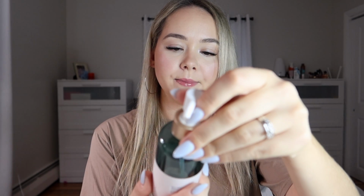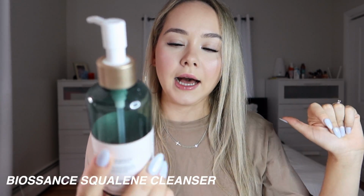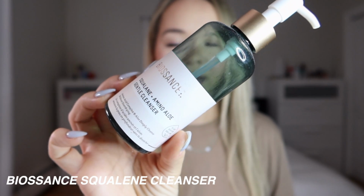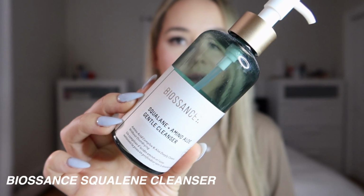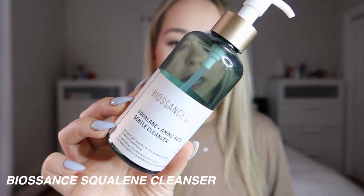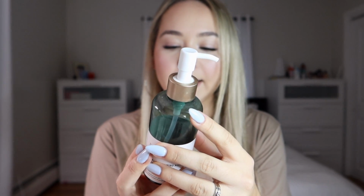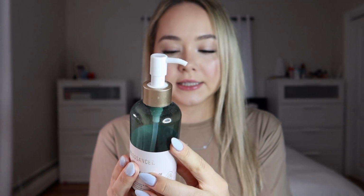And then I have two more cleansers. The first one is the Biossance Squalene Amino Aloe Gentle Cleanser. This one here, I believe they sell it at Sephora and I think Ulta as well. I picked it up at Sephora a few months back. It's lasted me for so long, you guys. Let's see how many ounces are in here. There's 6.76 fluid ounces.